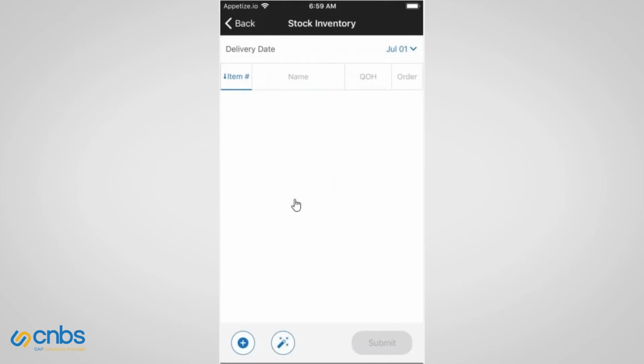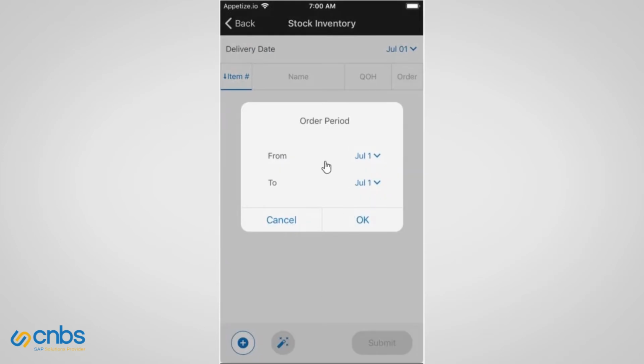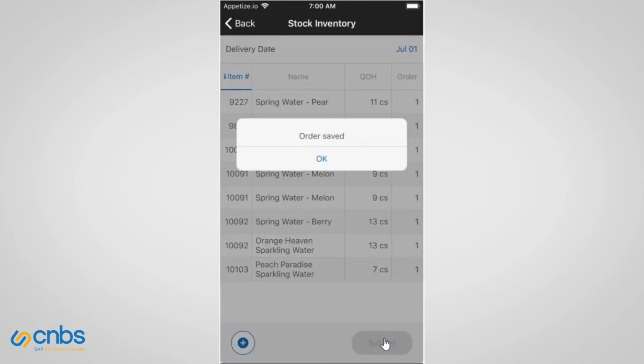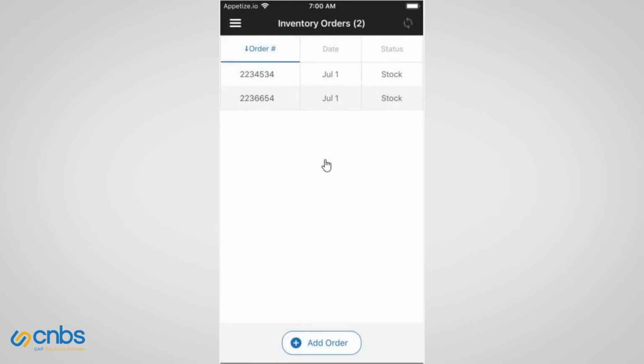So we come here and they can simply add a product, but we also have this magic wand here which builds some more intelligence into the application. So here I can just say if I have an order period, and I can just take the defaults of this. And again, this is the intelligence behind this to say where it's going to go ahead and recommend products based on order history. So then we can simply take this information here and say, hey, these are the ones that I need. I'm going to go ahead and submit this. I can certainly add or remove items as needed. So as I go ahead and do that, my order is saved, and now I've got my order there.